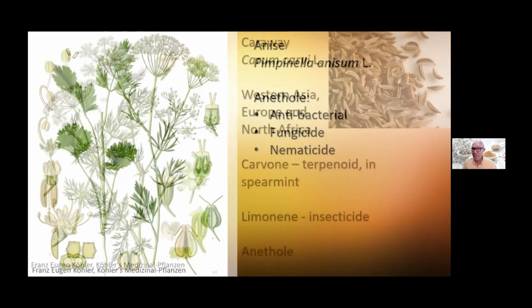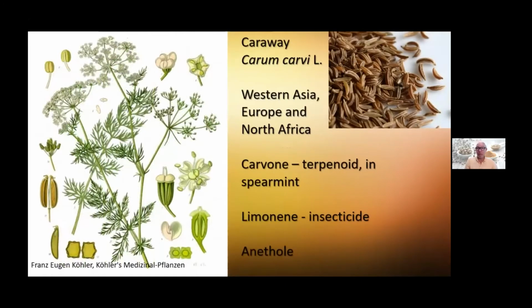A relative of anise, we're still in that family of plants that produces those flat umbrellas, the Umbelliferae family or the Apiaceae family. So a cousin of anise is caraway. And look who it has, anethole, that same compound that seems to pop up throughout this family of flowering plants, placed not only in the seeds, but in the leaves and stems.